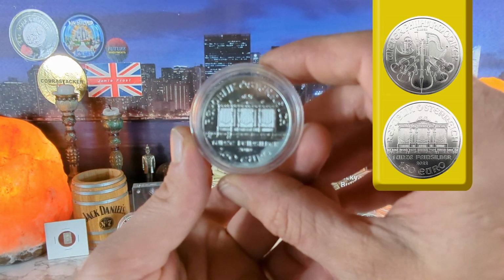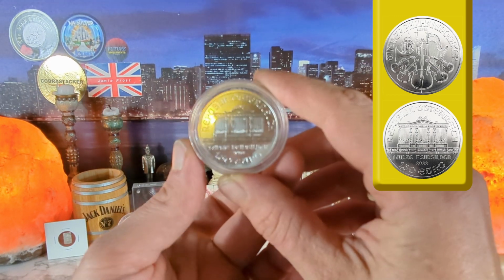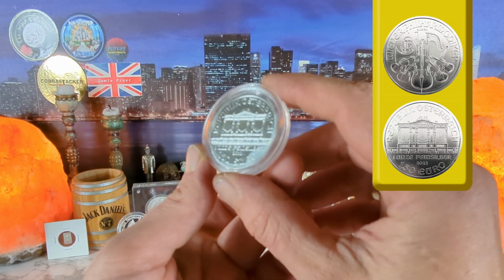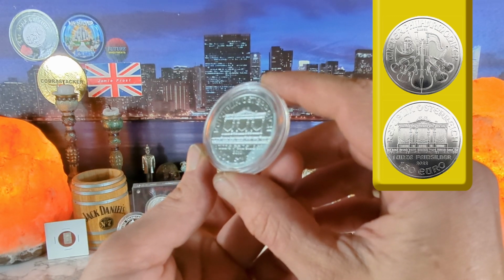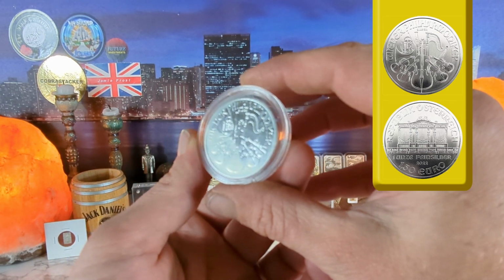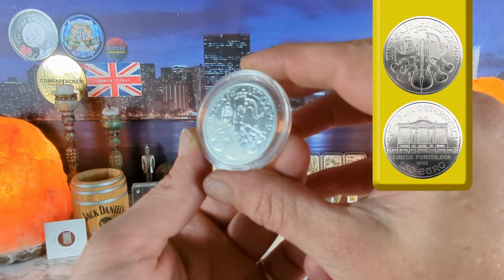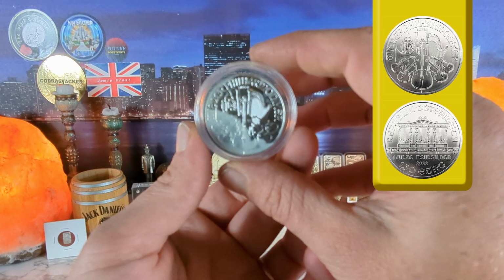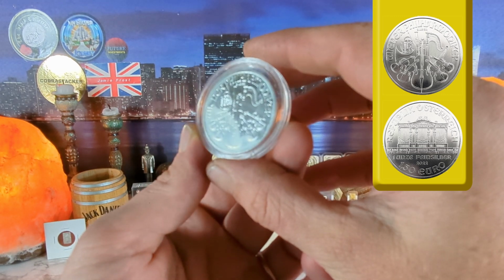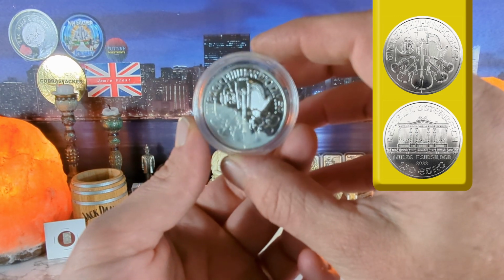As you can see at the top of the coin, it does say Republic Austriach. And underneath that, we have a beautiful depiction of a pipe organ under which it reads 1 unze fine silber 2010, 1.50 euro. If we take a quick look at the reverse, we can see above the top it reads Wiener Philharmoniker, and we have quite a few of the instruments of the orchestra. I can see a harp, a bass, quite a few violins, and a French horn at the back. So yes, an absolutely beautiful coin.